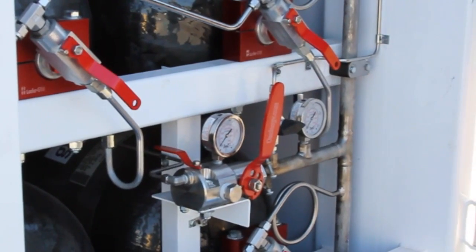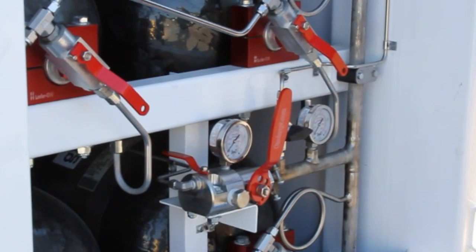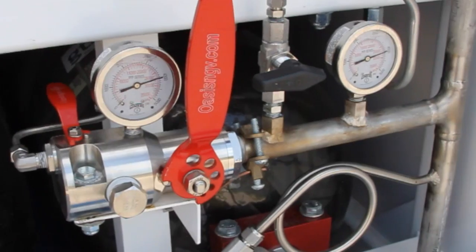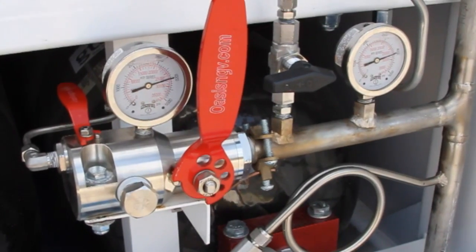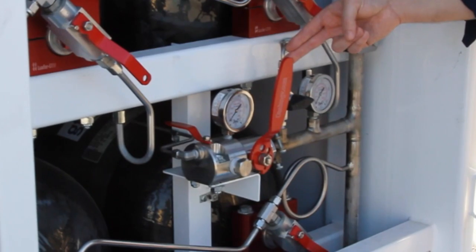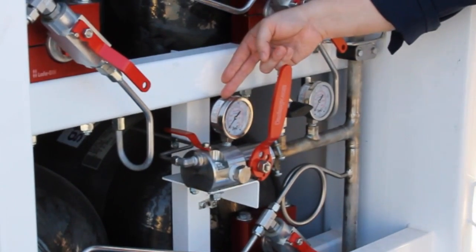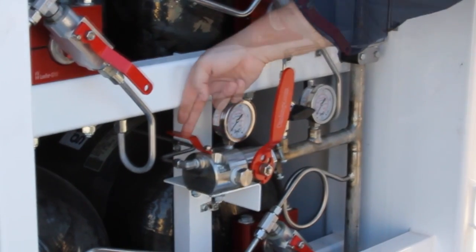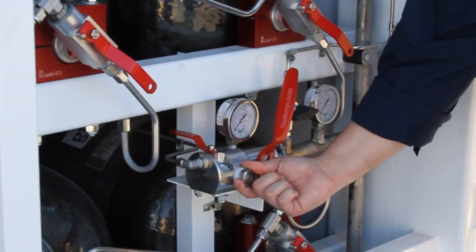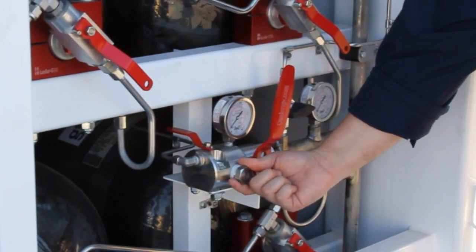This is the central manifold block. It is not always used for filling and discharging, but it is there because it gives you the versatility should you be at a station or a natural gas source that doesn't have a traditional station setup. This manifold has a 3/4 inch ball valve that isolates it from the rest of the manifold. It has its own pressure gauge and its own pressure valve as well. Right here is a 3/4 inch MTP plug that feeds into a female port that you can push into almost any fitting you might want.